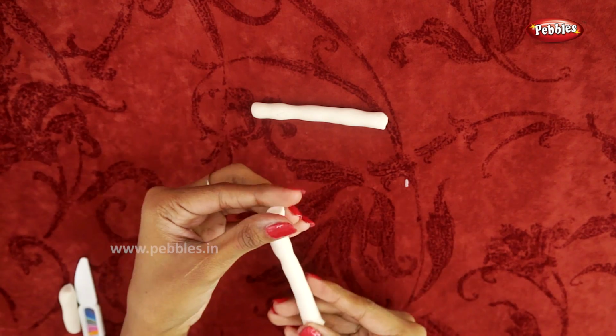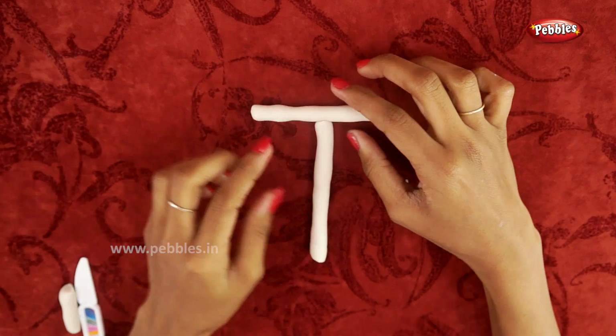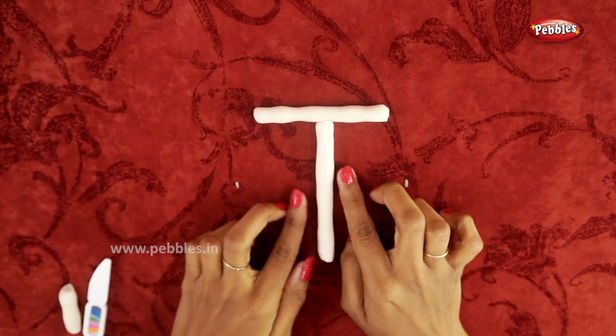Jump, jump, jump. Let's all jump. Jump, jump, jump. Make your muscles pump. Punch, punch, punch. Let's all punch. Punch, punch, punch. Have a hearty munch.